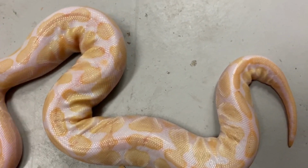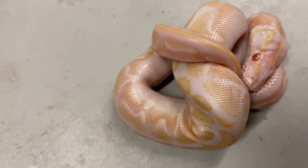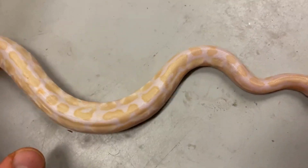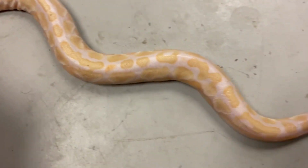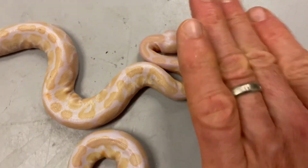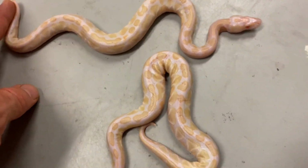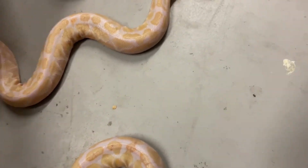Now, if we look at this baby over here, once again, also really light looking, and I have to believe that's lesser too, especially with the striping. Let's see if this one has the striping like that. Go ahead, hold on. They're pretty similar, these two. And once again, I think only lesser is gonna really lighten that up as much as it is. Now they're not gonna cooperate with me. We got runaways here.